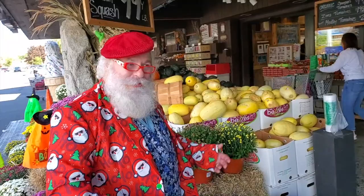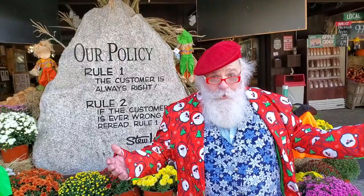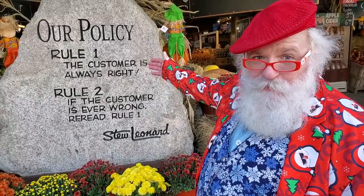Oh, look at everything! Oh, look at all the fruits and vegetables! Look at all these squashes, and gourds, and tomatoes. Look at what's here, Stew's. There's a big rock. Do you know what the rock says? It says Stew Leonard's policy.